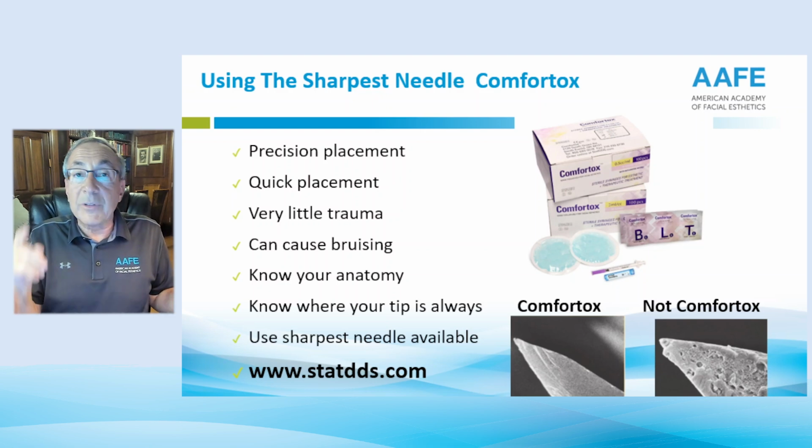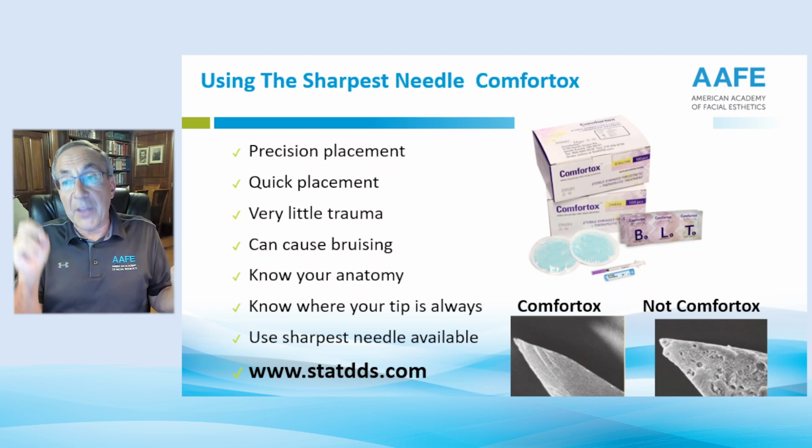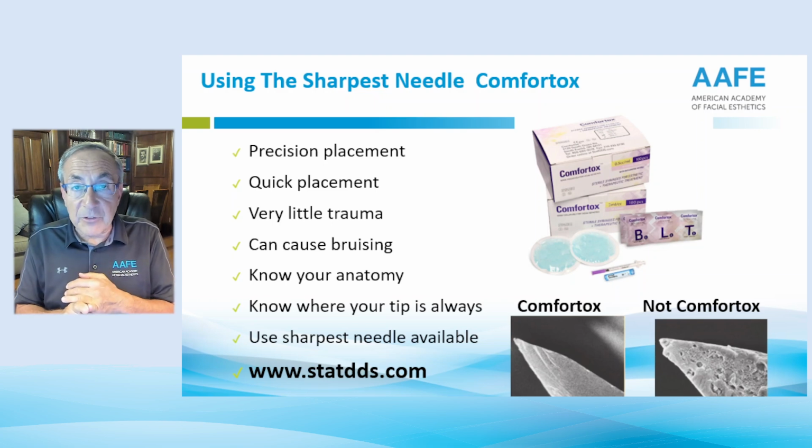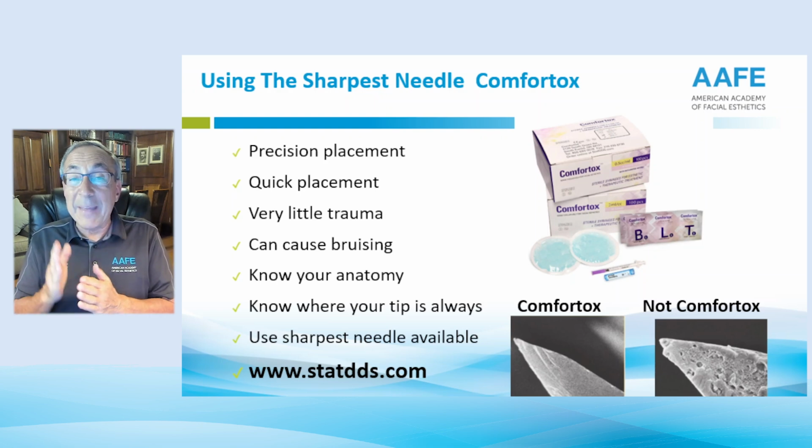And if you want to use the sharpest needle that is out there, it is by far ComfortTox. It's the only one that we use in AAFE training here. Why? It's great for precision placement. That's what this is all about. Quick, easy, very little trauma because it's so sharp.